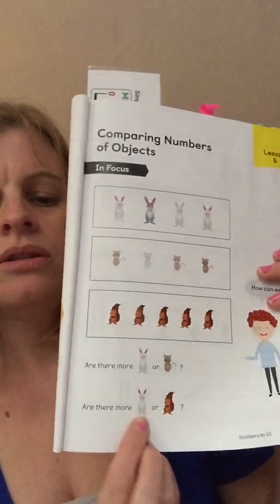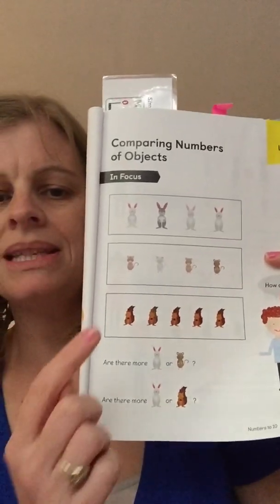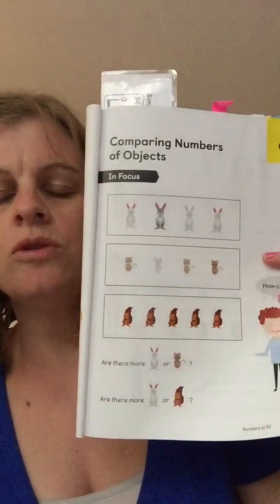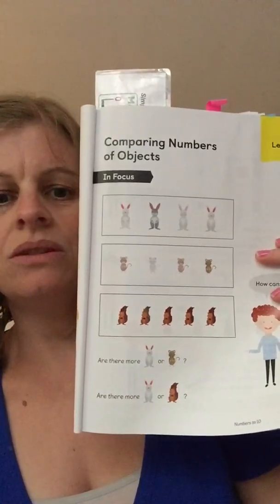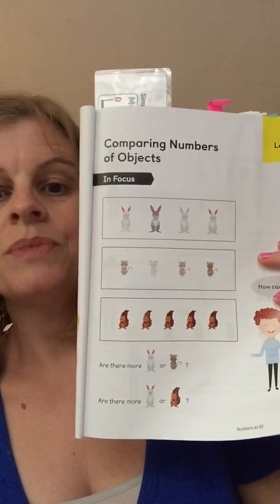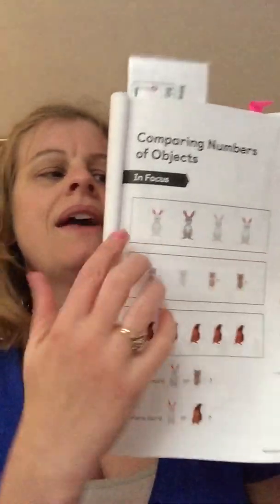And then the next one says, are there more rabbits or squirrels? Well, let's have a look. Can we remember how many rabbits there are? 1, 2, 3, 4. There's 4 rabbits. Let's count how many squirrels. 1, 2, 3, 4, 5. There's 5 squirrels. Are there more rabbits or more squirrels? I'm hoping you're all shouting at me, there's more squirrels, because there are 5 squirrels and 5 is more than 4.